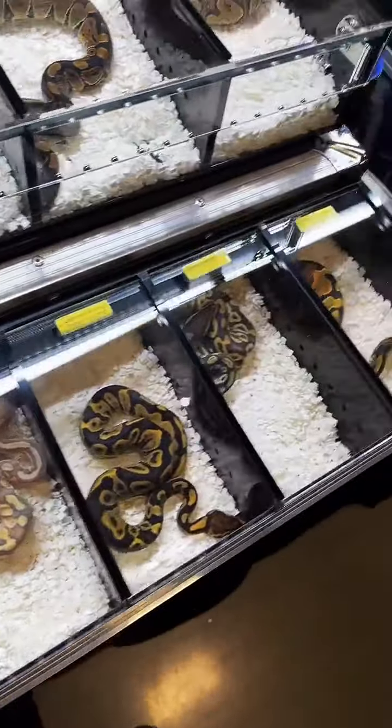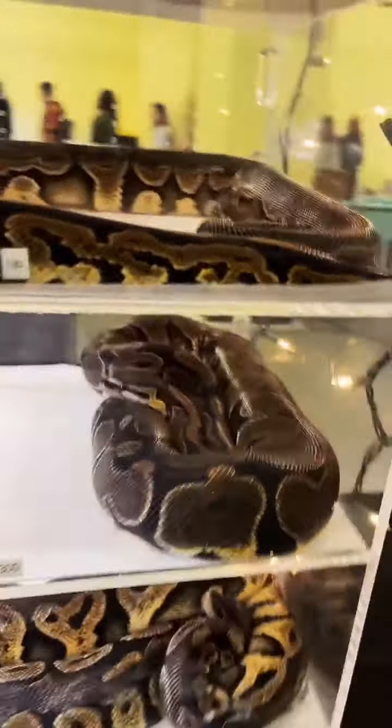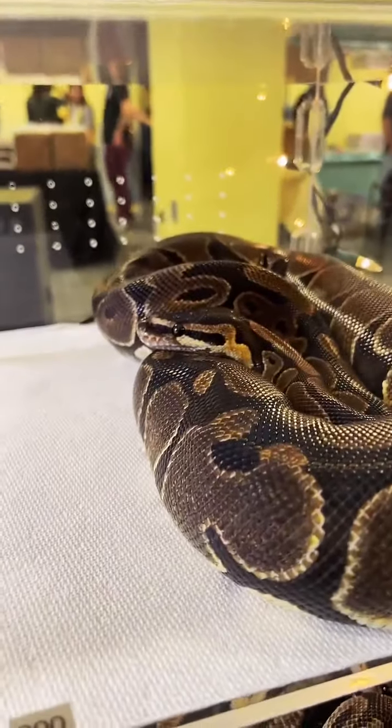Yeah. They're all well maintained. Nothing to worry about, friends. Nothing to be concerned about. Scaleless head. So this one's got a scaleless head. There's no scales on his head.